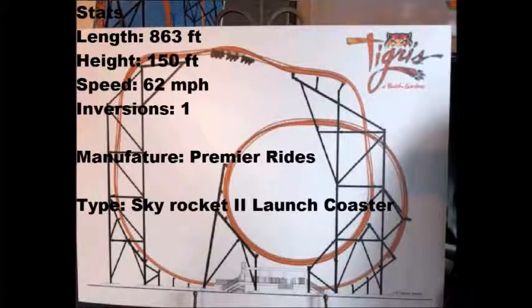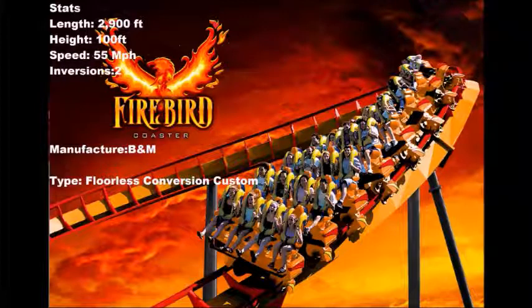Next coaster to break down, Firebird. This is just a flawless conversion, so we pretty much have the same stats as Apocalypse, but we're going to read them anyway. Okay, here are the stats. The length is 2,900 feet of track. Height is only 100 feet. Top speed 55 miles per hour. Has two inversions. The manufacturer is B&M, aka Bolliger and Mabillard. So it's just a B&M floorless conversion.